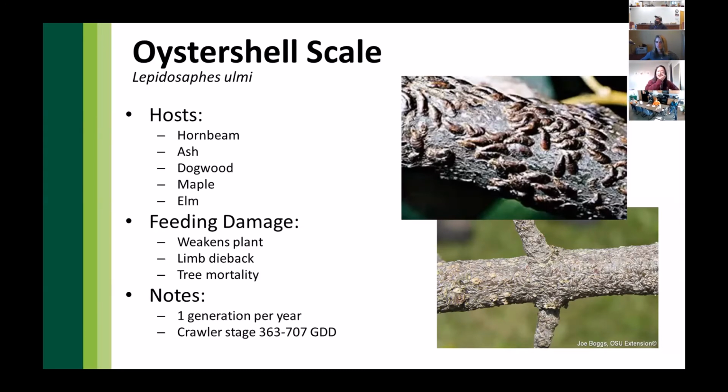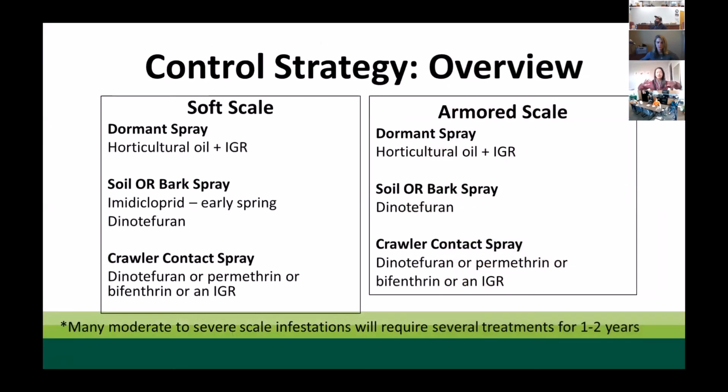These guys only have one generation per year, with an early stage crawler at 363 to 707. So again, an early application will give you reasonable control of that crawler stage. Okay, so here's kind of the overall control strategy. Moderate to severe scale infestations are actually kind of difficult to manage just because of the life cycle of the scales. So this is kind of what I recommend.